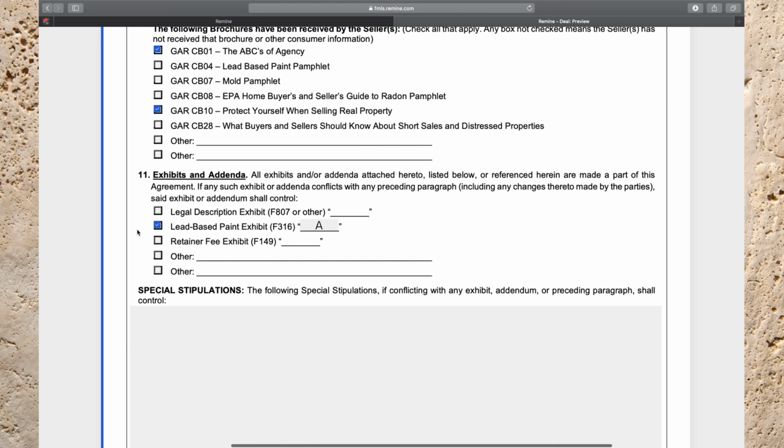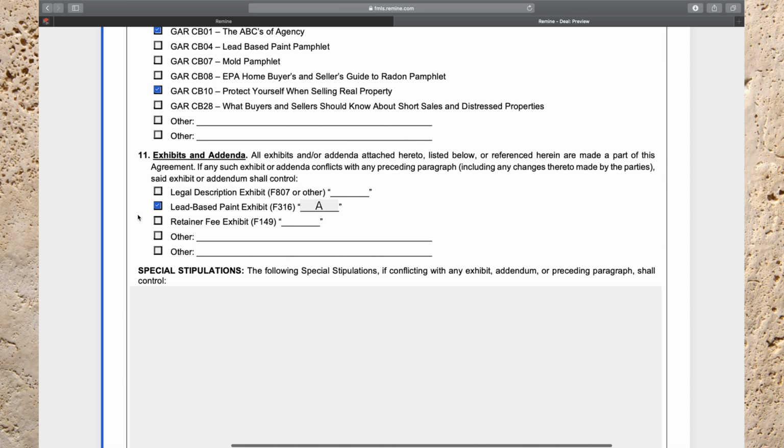Exhibits and addenda, we're going to reference those alphabetically. Lead-based paint, seller's disclosure statement, community association disclosure statement, absolutely the most popular ones. Now, we're required by the EPA, if the property was built before 1978, to include the lead-based paint. We don't have a choice in that matter if it was built before 78. Seller's disclosure statements, though, are absolutely a choice.